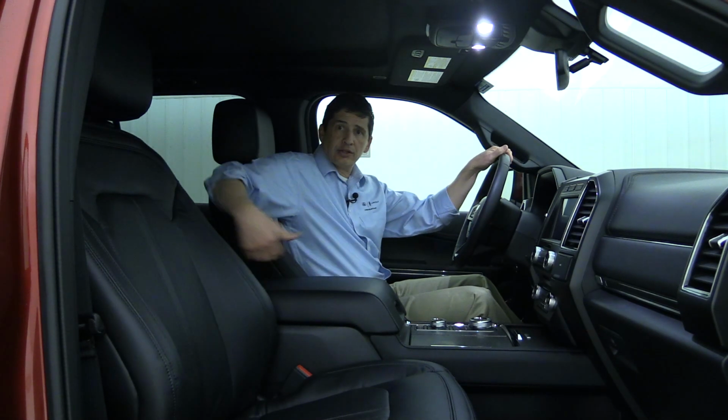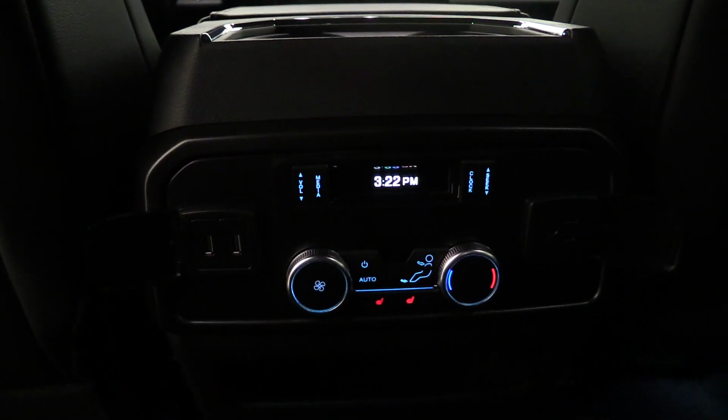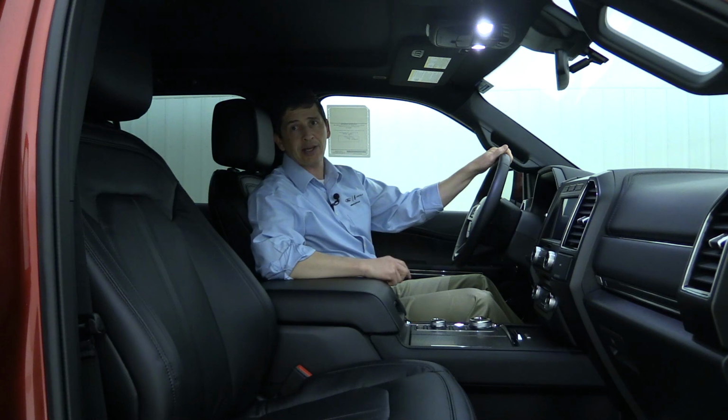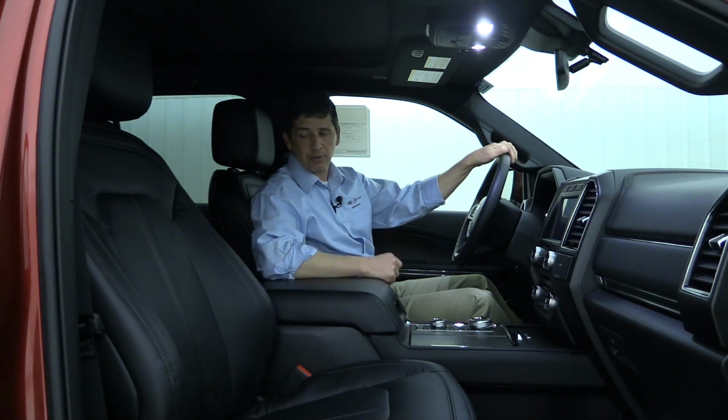So that's really nice. Also, you have a rear climate control that you can control behind the console back here if you give them access to that. It also has a 110 outlet back there, as well as a power point and two USB ports, so you can plug in those smartphones there.